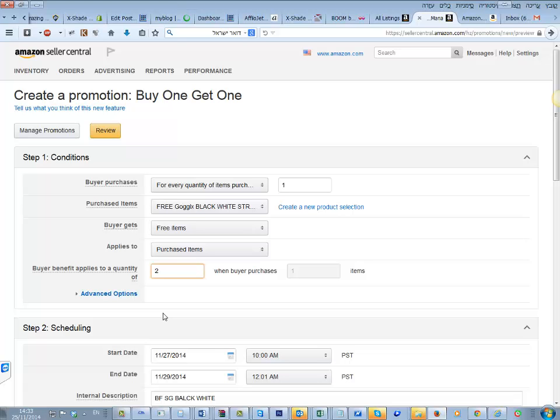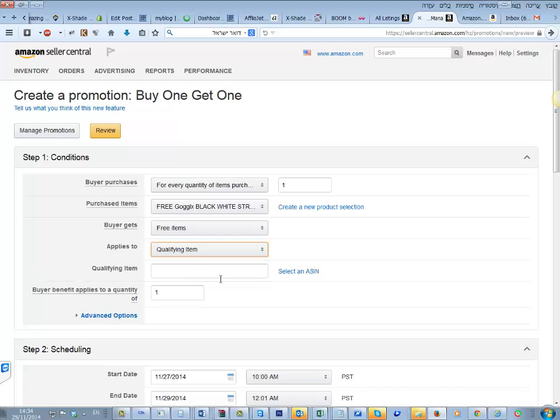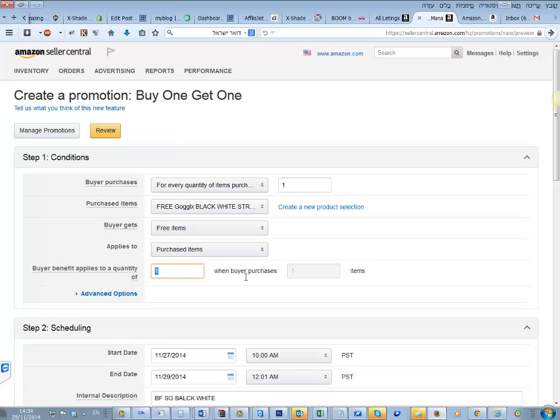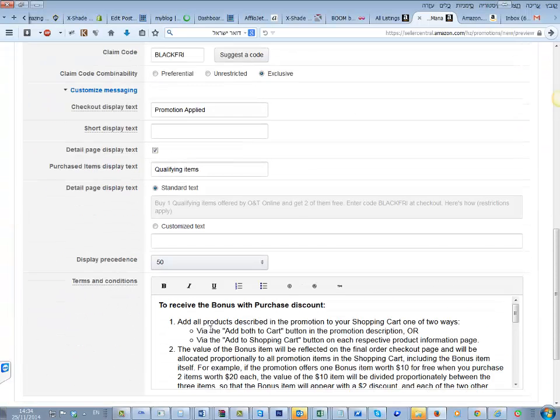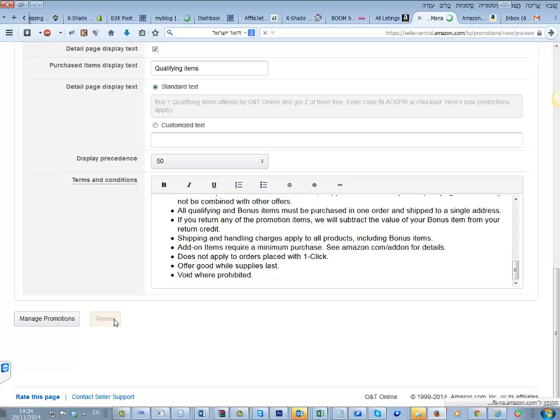No, but the buyer benefit applies to quantity of 1. When buyer purchased 1 item. Buyer benefits applies to a quantity of 1 when purchased. What is qualifying item? I'm not sure what this is. I haven't tried to create. No, let's just do 2, for example, and let's see what happens, just for the review purpose.